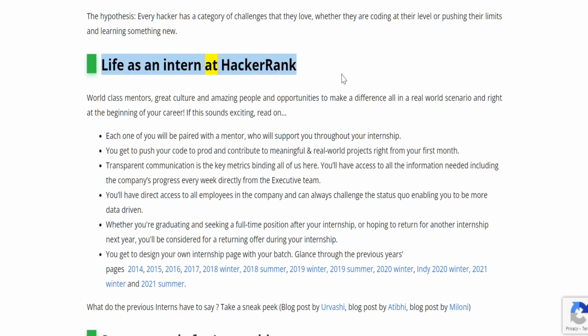Life as an intern at HackerRank. World-class mentors, great culture, and amazing people and opportunities to make a difference, all in a real-world scenario, and right at the beginning of your career. If this sounds exciting, read on. Each one of you will be paired with a mentor who will support you throughout your internship. You get to push your code to prod and contribute to meaningful and real-world projects right from your first month.